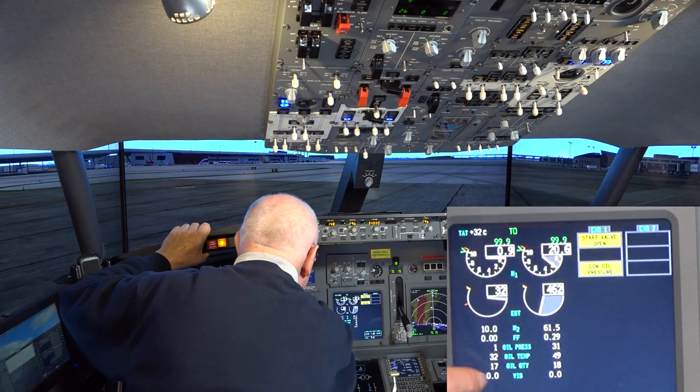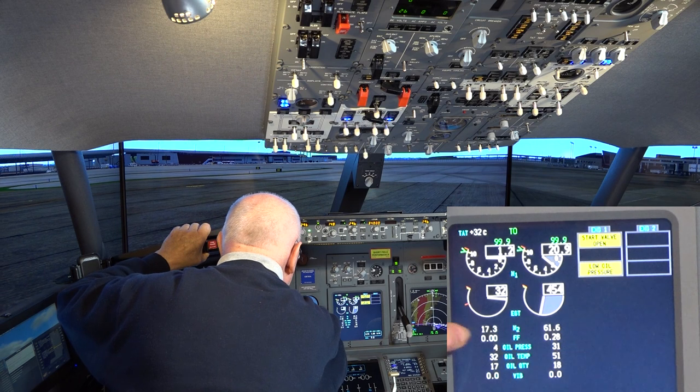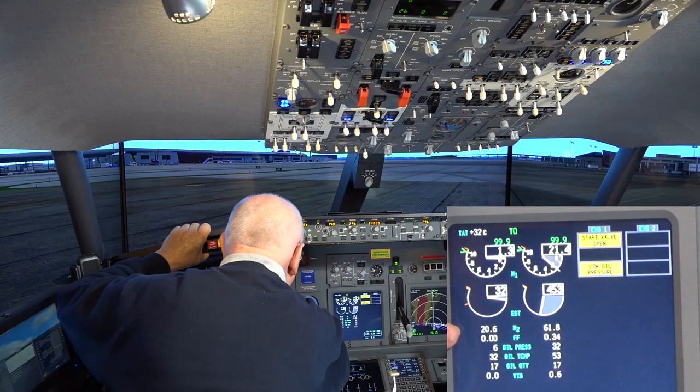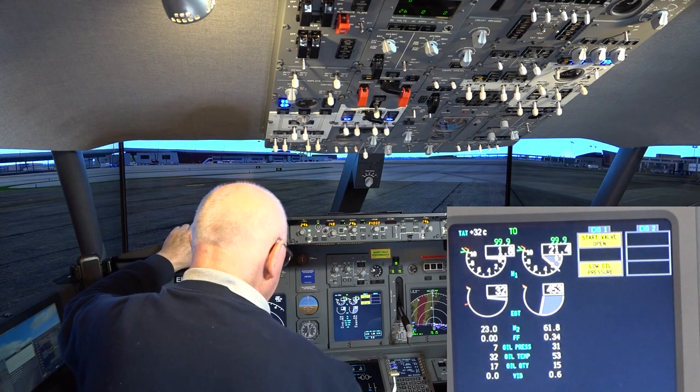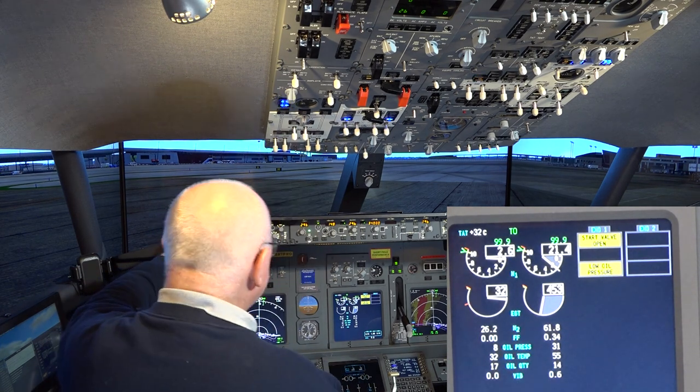The start valve has opened. You can see the N2 spinning up here. When it gets to 24, I'll bring in the fuel for this engine. Pushback complete. Parking brake, please. Parking brake is on, and fuel is being introduced.